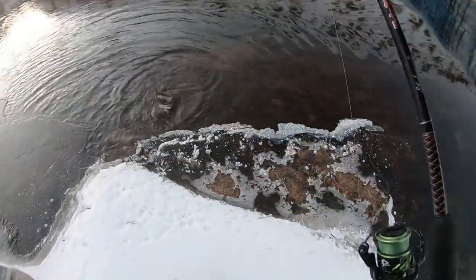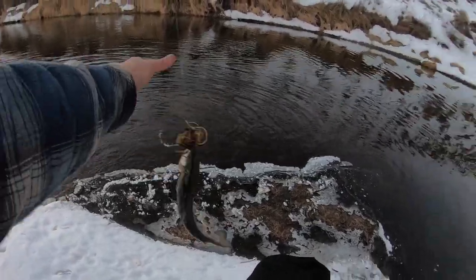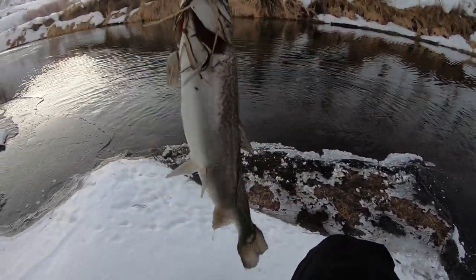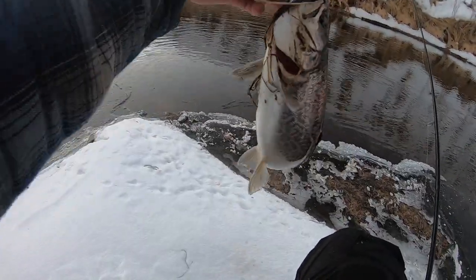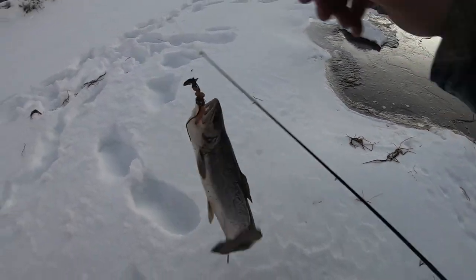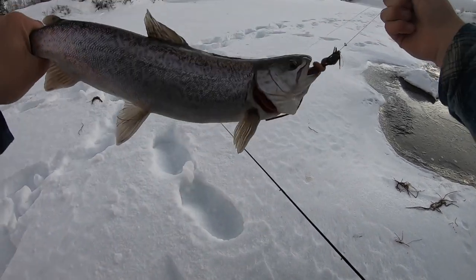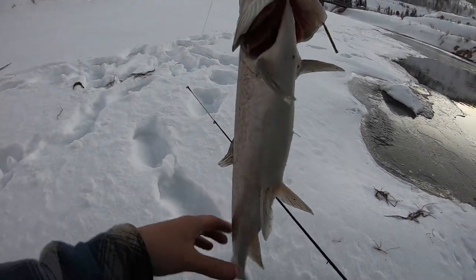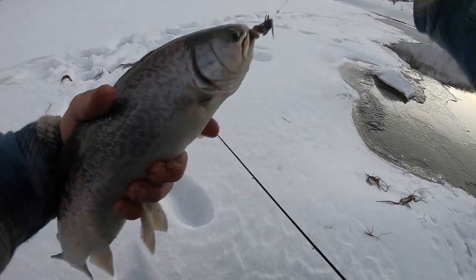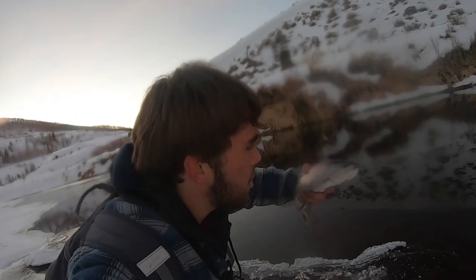Another tiger trout. Ooh, baby. Shocker. These tiger trout, they're awesome fish, but they're dumb. Their IQ is, wow, just dumb. Sometimes when you catch a fish from a specific hole, it spooks all the other ones, and they don't want to bite. But, man, I caught like six fish from one hole. Same story here. I'm catching all these fish from the same little area, and they're not even getting spooked at all.